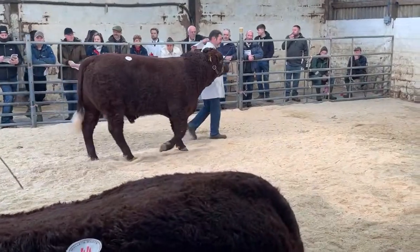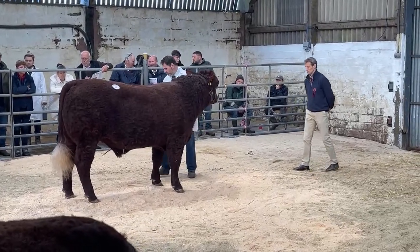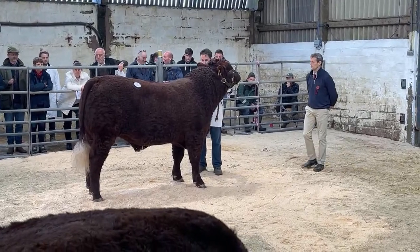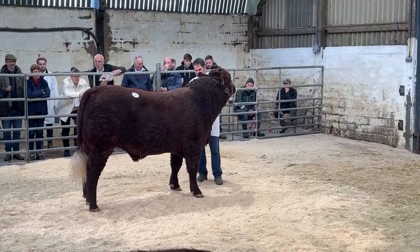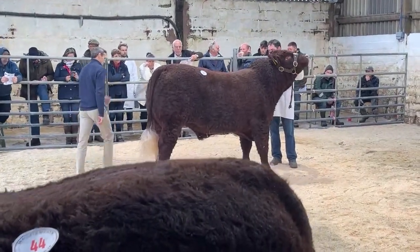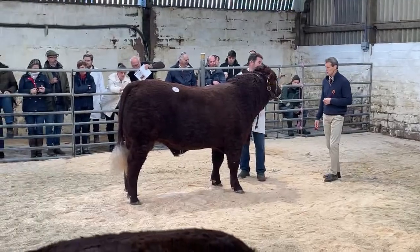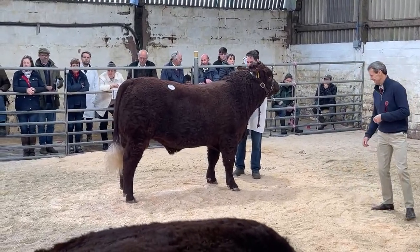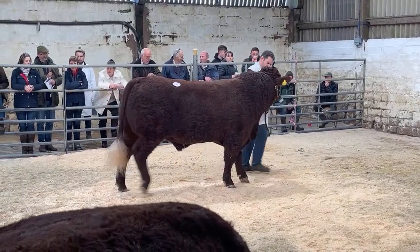So here we go, four forward for this intermediate class. Just turn that page to the 40 for us, would you? The first bull we can see in front of our judge. This is lot 40. Lot 40 is Approach Farm Rocky. This is from Angus Gowthorpe.